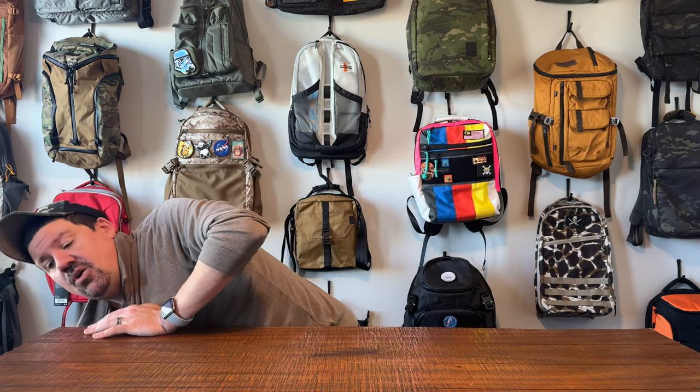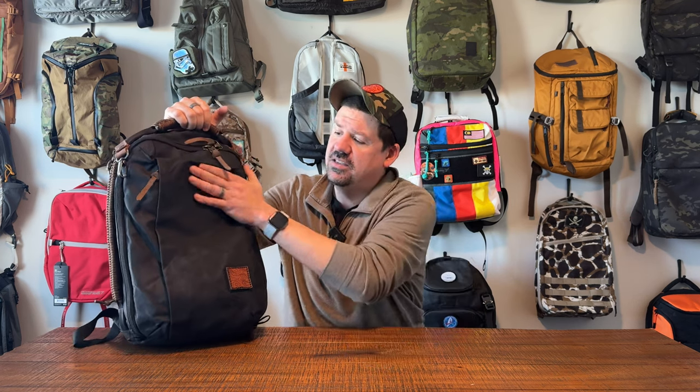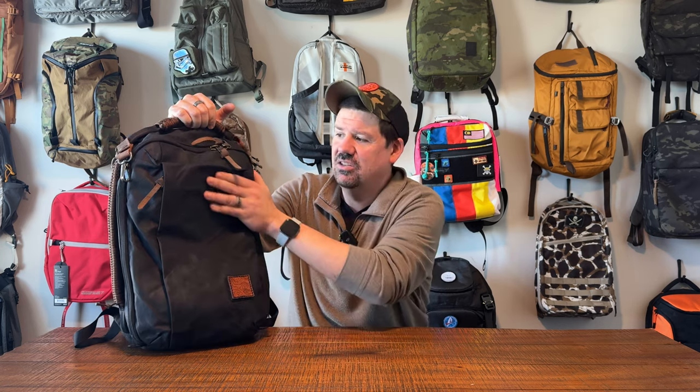And I am so hyped to reveal that my bag of the year for 2023 is the Griffin from Evergoods. It is a collab bag, the Carryology times Evergoods Griffin. It is a CPL 24. It is in this beautiful wax canvas. Looks leather-like. This is the black version. It came in four different colors.